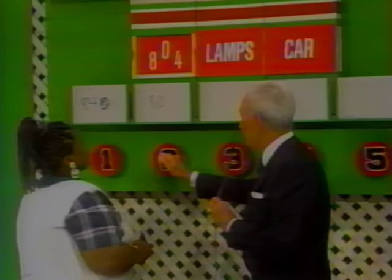$12,500. How much? $12,500. $12,500 for Veronica. William has given us a bid of $19,500. And we will check the actual retail prices in just a moment. But before we do that, we would like to share this with you.